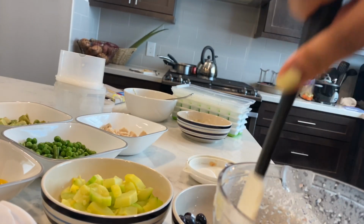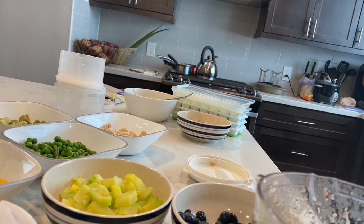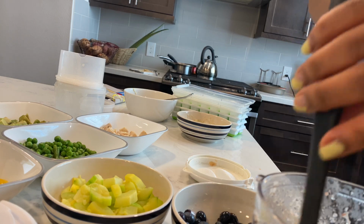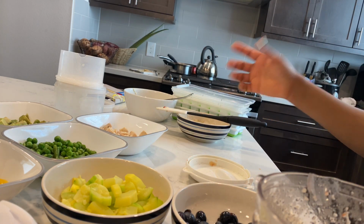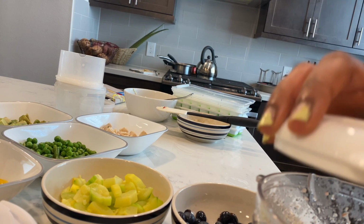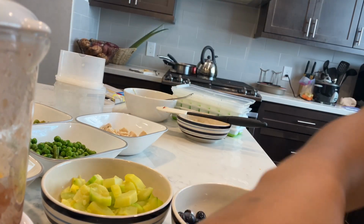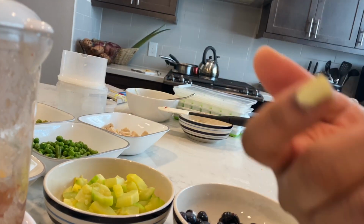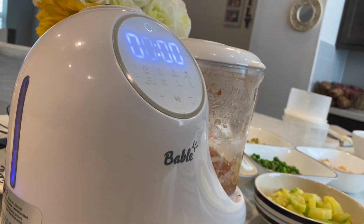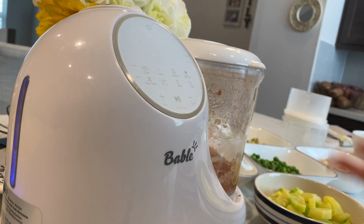Most of this food, she actually also eats as finger foods. Sometimes when we're eating apple, we slice it up a little bit and she will grab it from her high chair or from the table and start eating. But this is just easier for me when I'm not there, when she's with a babysitter. I know they're not having difficulties with her food or scared that she might eat a big bite and choke. This is easier, safer, and more peace of mind for the babysitter to feed her with.